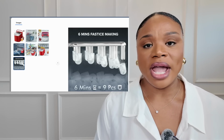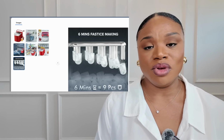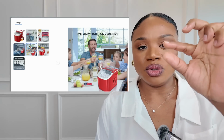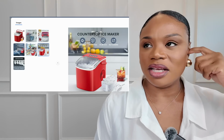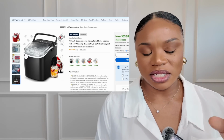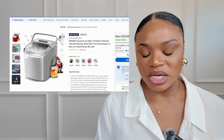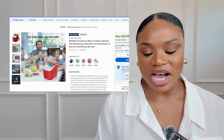So if you have an older refrigerator that might not have an ice maker, or if you want a different style of ice, because some of the ice makers make the little ice cubes that we all love, you know, the ice that you can get from Sonic. I don't know if this one does that, but I'll look and see. But this ice maker is $53.99. Again, it just sits on the countertop, so you'll always have ice available.